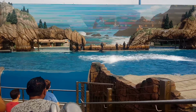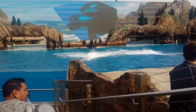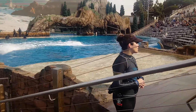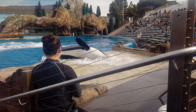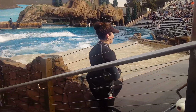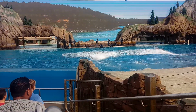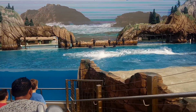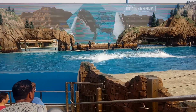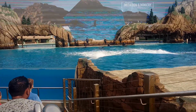Orcas like to be touched and will often rub their bellies on rocks when they can. You'll see Shuka demonstrating a similar rubbing behavior right here, just like the whales in British Columbia would. You'll also see whales imitate each other in the wild. We see it here at SeaWorld all the time. They're always mimicking and learning from each other.